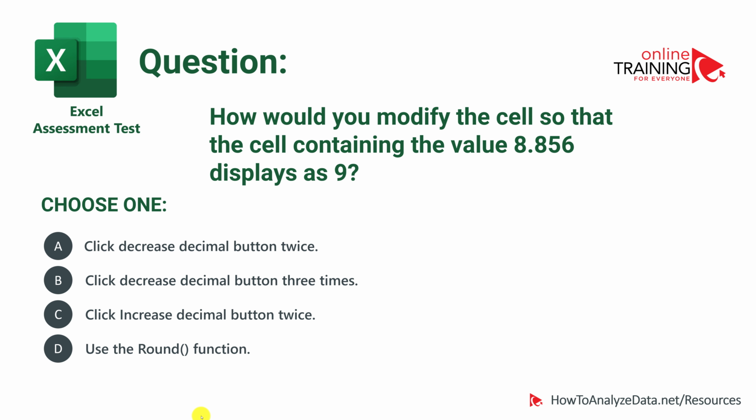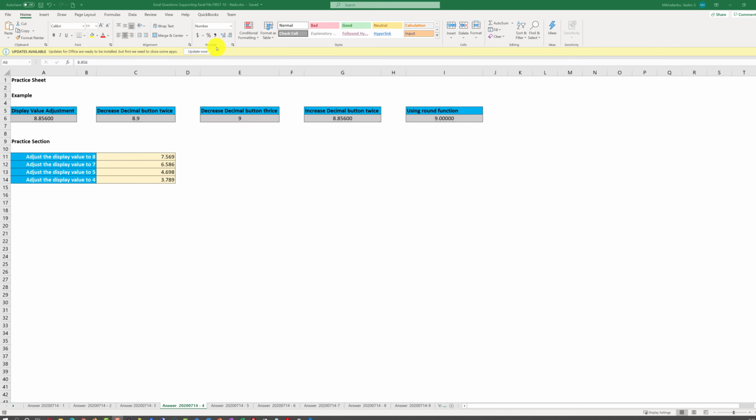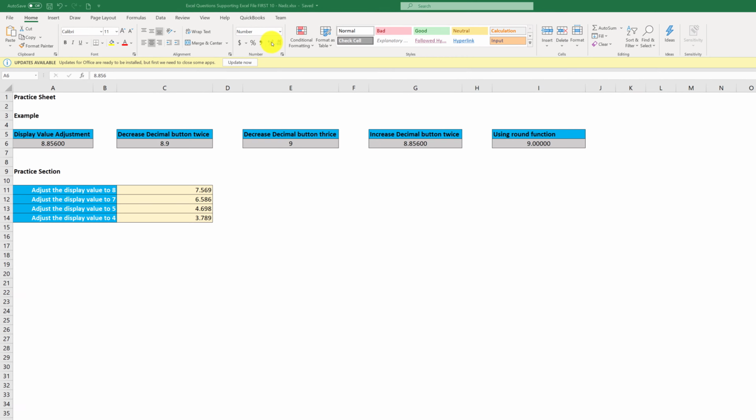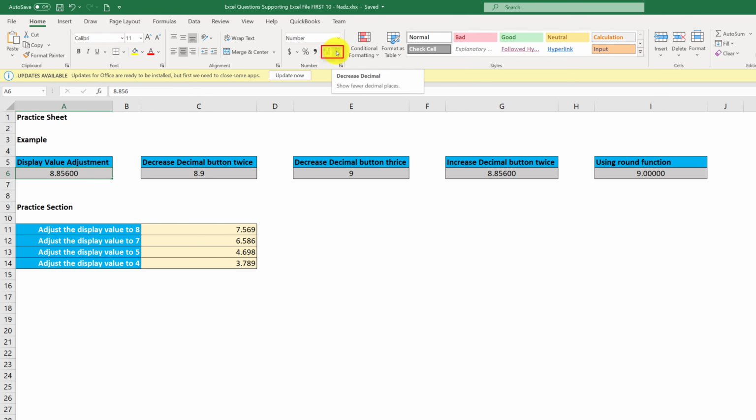One thing I'd like to point out here in these types of questions, we only change the display value, and it shows displays as 9, so we're not trying to change the actual value here. So keep that in mind as you think of the right answer. So in Microsoft Excel, in the Home tab, in the Number section, there are 2 buttons. One button is increase decimal, and another button is decrease decimal. I'm going to jump to the correct answer right away, which is decrease decimal point button 3 times.